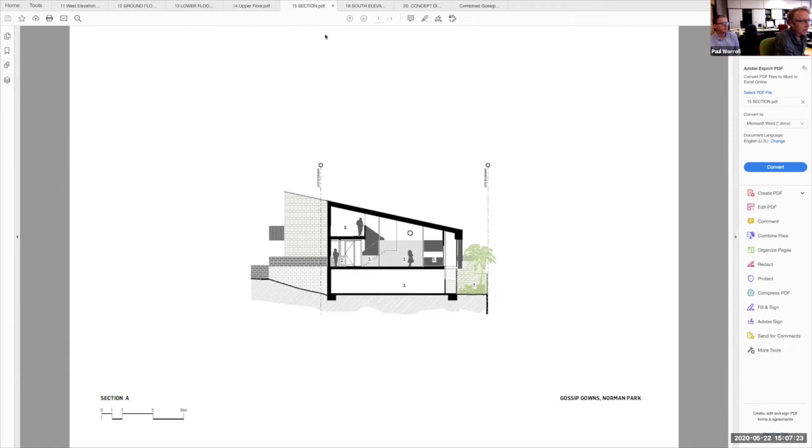In section, the building works fairly simply. It's a skillion roof or a single plane roof that falls towards the western boundary. And the benefit of that as well was that we were able to mitigate the scale of the building against some residential, which was to the west.